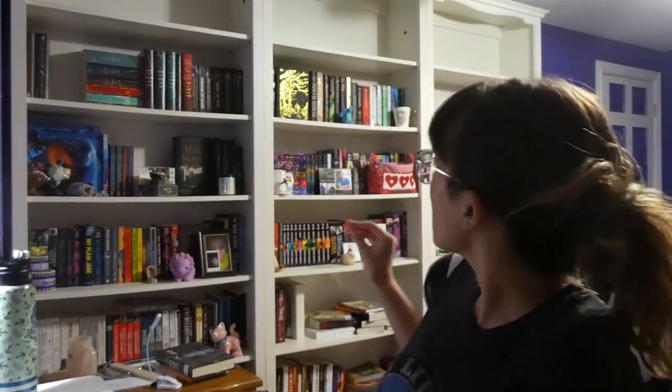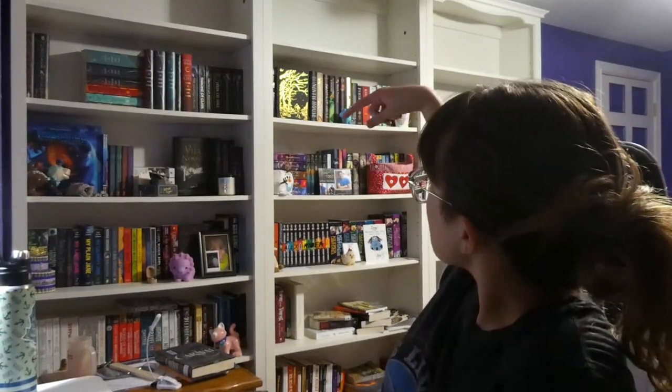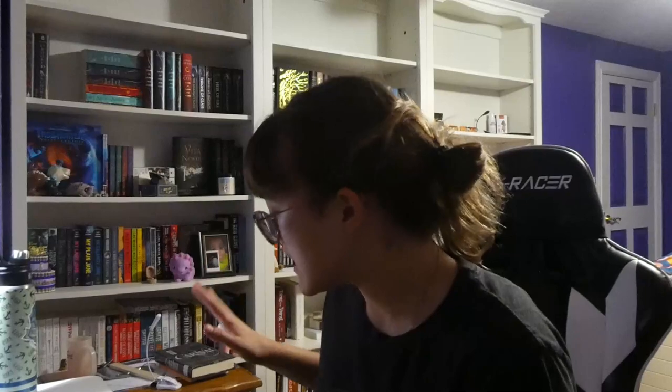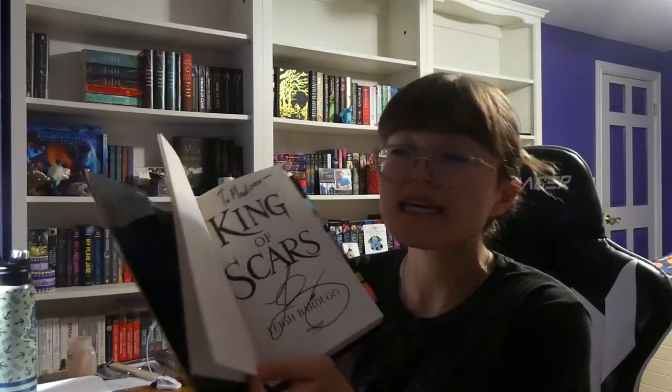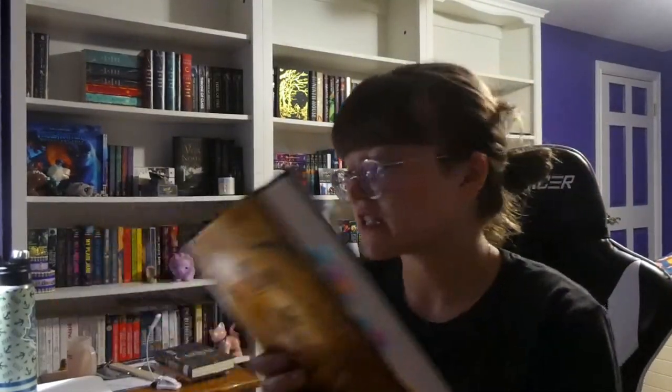I do have a couple copies of, I think I only have multiple copies of Sarah J. Maas books. I think that's it. And I don't want to get rid of those, even though I don't like Sarah J. Maas. But these, yeah, I do. First one I would very willingly give away, even though it is signed to me, is this one, because it is damaged, and I did annotate it partially until I DNF'd it.